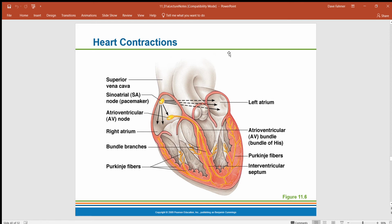In this diagram, they're going to show you all the different parts of the intrinsic conduction system. Sinoatrial node being right here, atrioventricular node here, the AV bundle right here at the upper portion of the interventricular septum, and then the little branches that come off of that, which lead to the right and to the left ventricle, and eventually branch into fibers that take the impulse to the tissue, which are the Purkinje fibers.